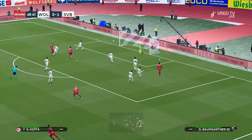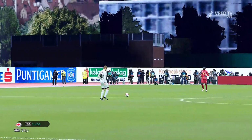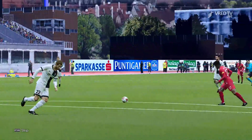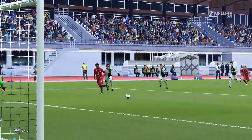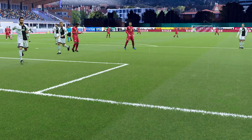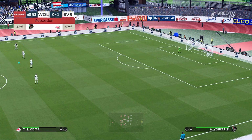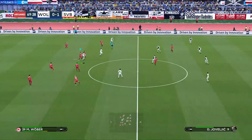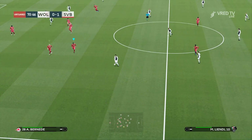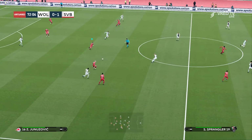Koita across the face of goal. Too narrow an angle there. A goal kick for Wolfsburg here. See if this allows them to move forward a bit. Everybody's back for Salzburg. They win possession.